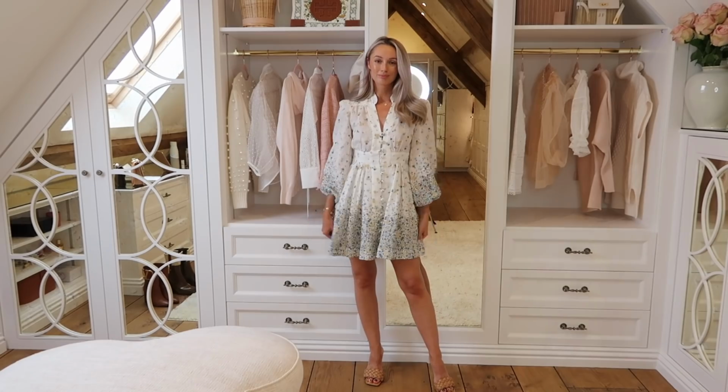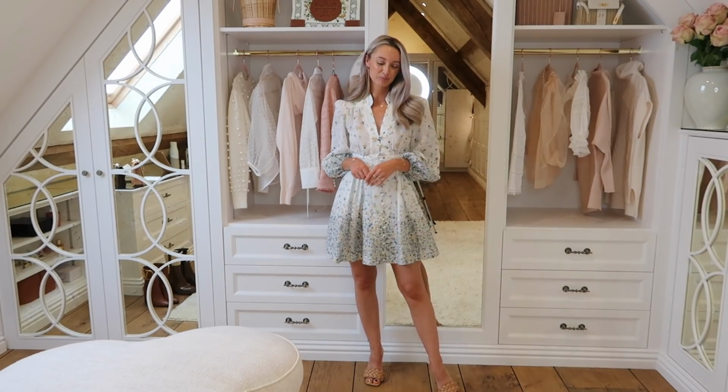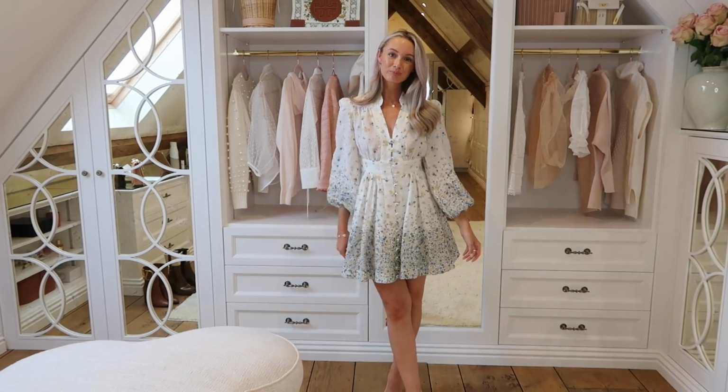Zooming back to current day, this is one of my newer pieces. This was an investment from Zimmermann last summer, and I just absolutely adore this dress. Looking at it in this setting now, it actually looks quite smart. It almost has a slightly more structured collar detail, but actually the silhouette is a fit and flare, fitted on the bodice and then flaring out on the skirt, which is my favourite silhouette type. It is so lovely and feminine and so flattering. The fact that this is long sleeves makes it very wearable for those slightly cooler British summer days.